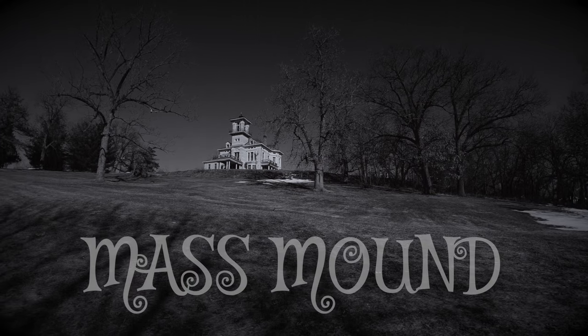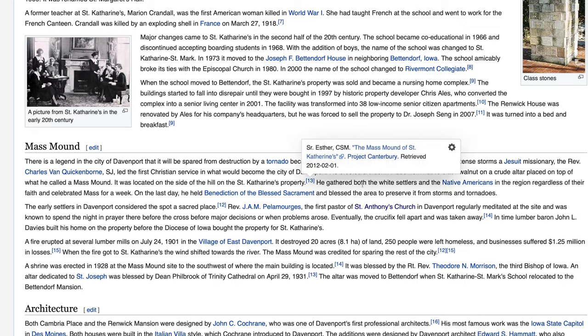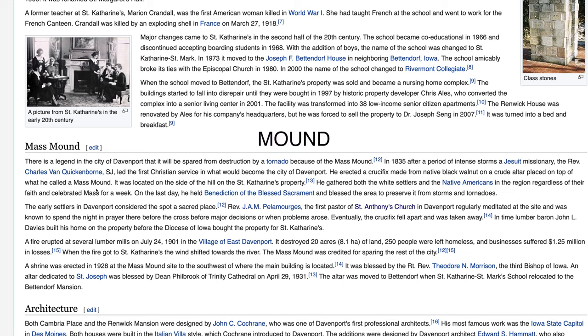There is a legend in the city of Davenport that it will be spared from destruction by a tornado because of the Mass Mound. In 1835, after a period of intense storms, a Jesuit missionary, the Reverend Charles Van Quickenborn, S.J., led the first Christian service in what would become the city of Davenport. He erected a crucifix made from native black walnut on a crude altar placed on top of what he called a mass mound.